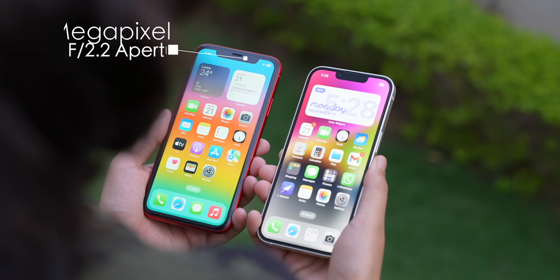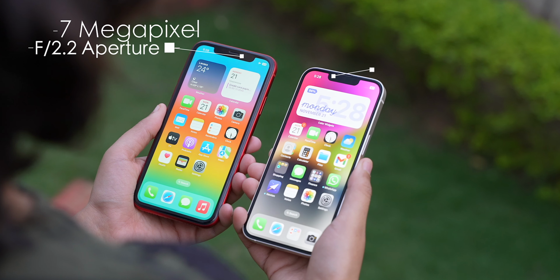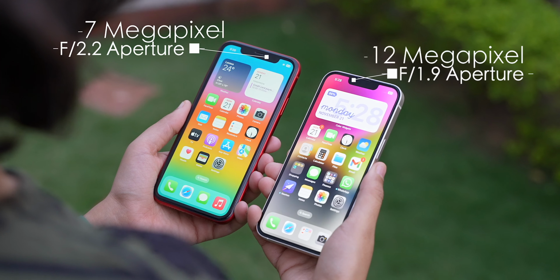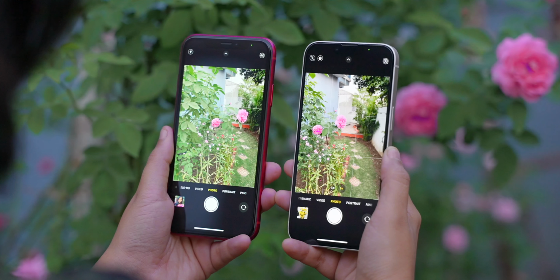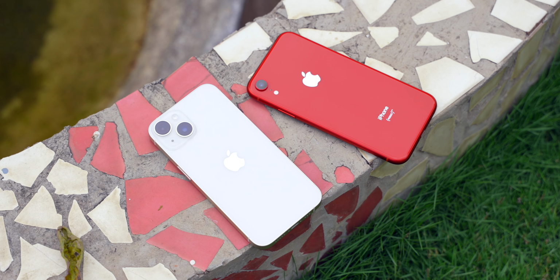For the front facing cameras, iPhone XR gets a 7 megapixel sensor with f/2.2 aperture, whereas the newer iPhone 14 gets a 12 megapixel sensor with f/1.9 aperture, much wider field of view and autofocusing capabilities. With that, let us move on to the image and video samples from both these phones, and we will be starting with the ones which I took in bright daylight.